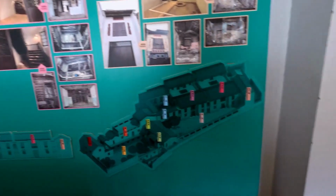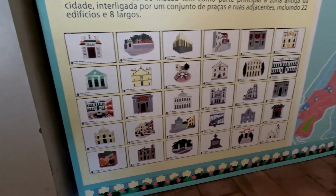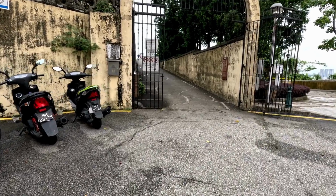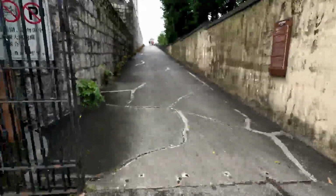We spent about 30 minutes here at the Mandarin's House, exploring the courtyards and taking in the rich history before heading to our next stop. The Chapel of Our Lady of Penha, perched up on a hill, is known for some of the best panoramic views in Macau. Let's head up and see what it has to offer.